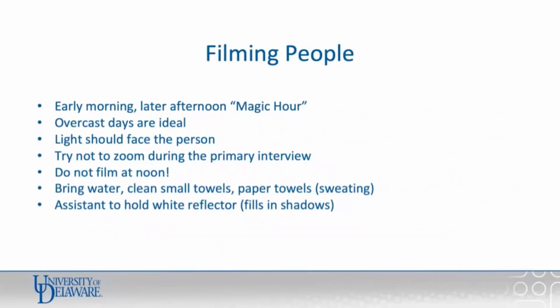So when you're filming people, early morning or late afternoon during the magic hour are ideal times because your light is going to be a little bit better. You don't want the sun coming directly down on their head. It's not going to be a great look. If you haven't heard of magic hour, it's that hour right before the sun goes beneath the maybe trees or beneath the horizon, depending on where you are, that the sun is just lower on the horizon and everything's golden and lit up. A lot of photographers use this time or try to mimic this time when they're taking photos because it looks so great.